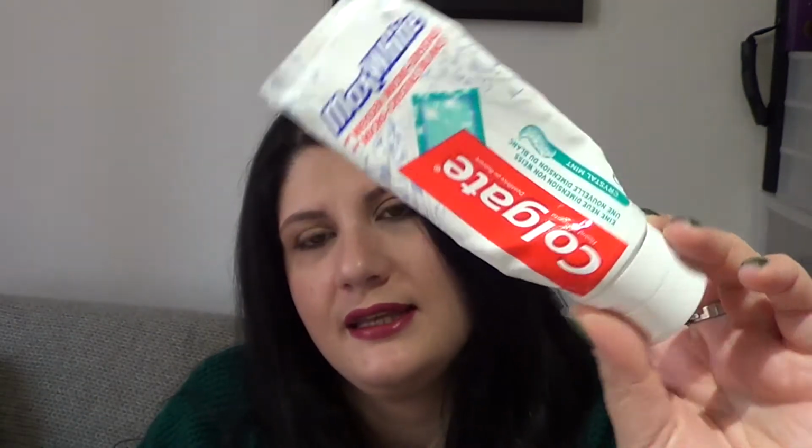Next I have some stuff for teeth, and I have a toothbrush. This is the Signal Soft Medium one, and a toothpaste and mouthwash. I really love this. This is the original one. These are my favorite ones. I cannot find them in Switzerland, so I'm using the Colgate Max White with white micro crystals, and it is the scent Crystal Mint. It's quite good, but I really love the Thermon one much more.